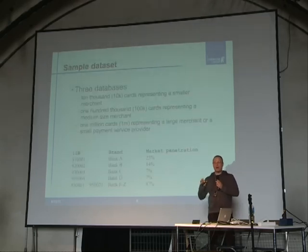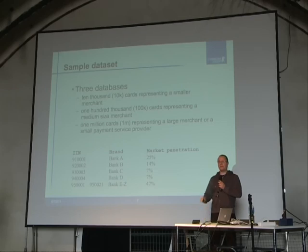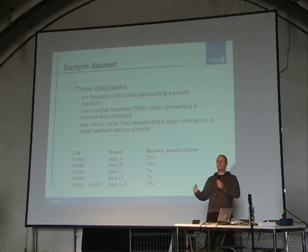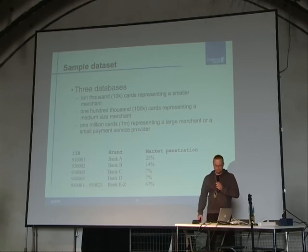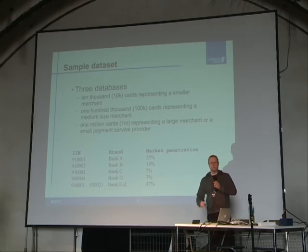So I created a sample database set. It's 3 databases containing 10,000 cards, 100,000 cards, and 1 million cards. The first data set with 10,000 cards represents a small merchant. So it's a small e-commerce merchant. He has 10,000 entries in his database. So that would be like a medium-sized web shop or something like that. A somewhat larger merchant with 100,000 cards, that would represent a large e-commerce merchant, or perhaps a store owner that owns a small grocery store or something like that. A small restaurant, perhaps, might have 100,000 customers.